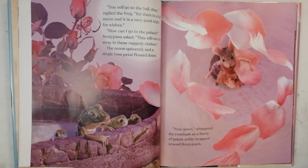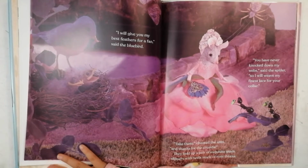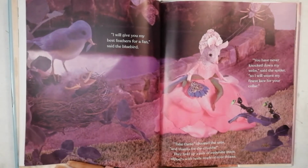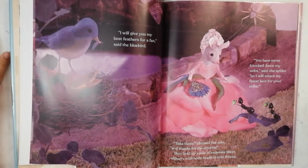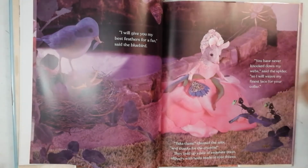The rose helped her, right? Then what? I'll give you my best feathers for a fan, said the bluebird. Yeah, you have a fan. What are the chicks doing? I don't know. Let's see. You have never knocked down my webs, said the spider, so I will weave my finest lace for your collar. Wow! The finest lace edge, isn't it? It's made so beautifully.